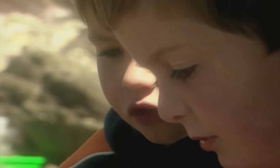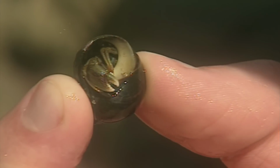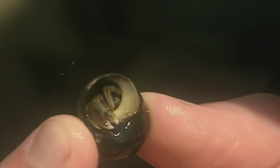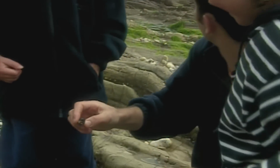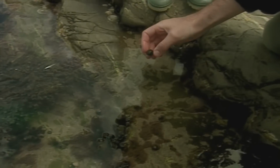Yeah, let's have a good look at him. He's not going to come out. I can see its claws. Yeah, they're his pincers. We put him like this, we'll see him come out. We'll put him back in the water, because he doesn't like being outside. Should we put him back? No, and then we'll see him.